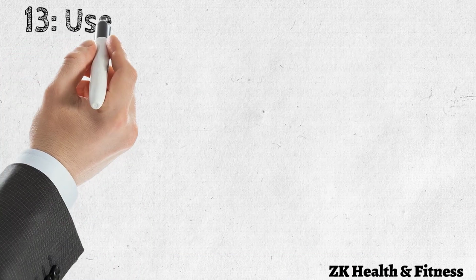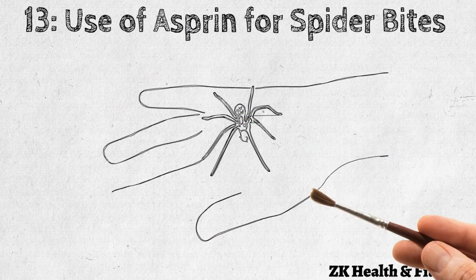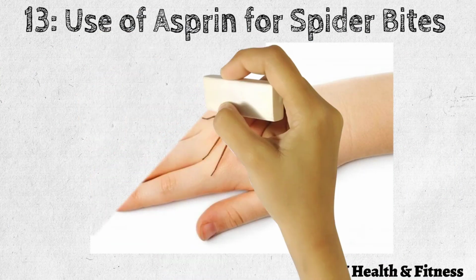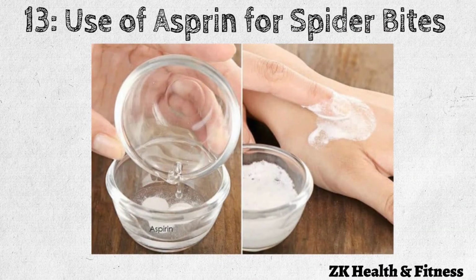Number 13. Use of aspirin for spider bites. The anti-inflammatory properties of aspirin play a role in reducing the swelling and itching caused by spider bites. Mix 2 or 3 aspirin tablets in 1 tablespoon of water to form a paste. Apply this paste on the affected area.